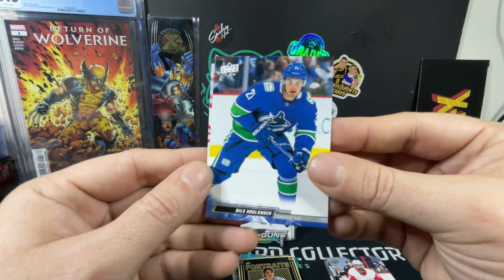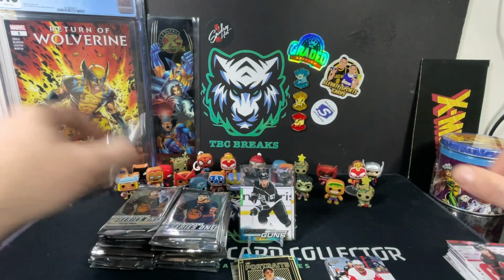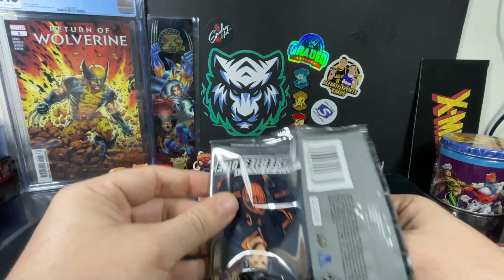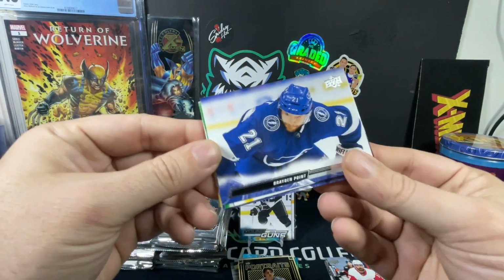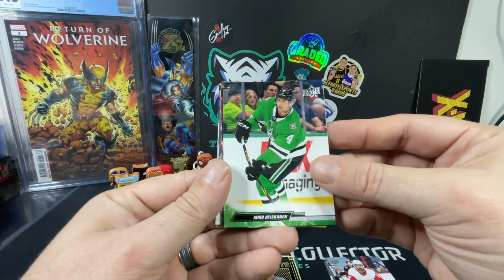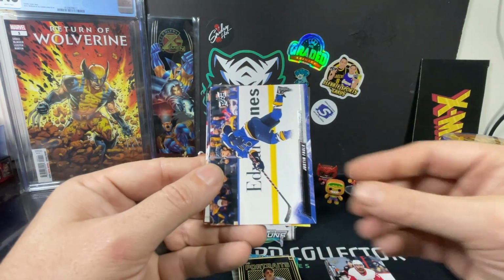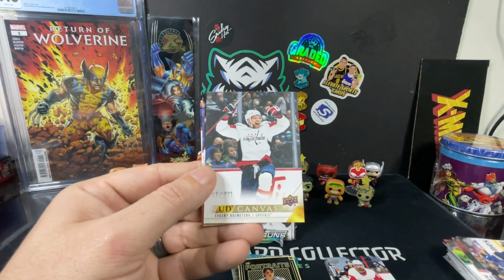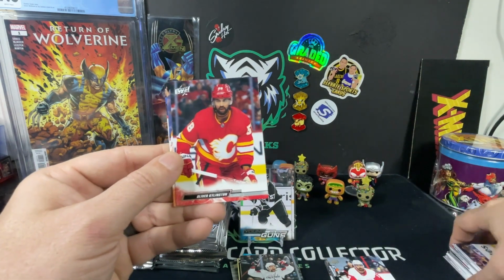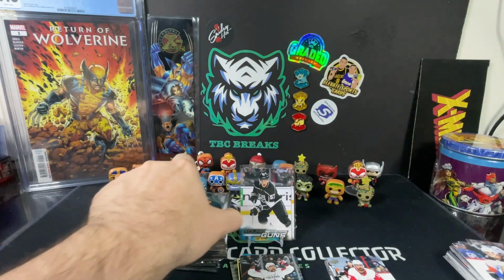Nico Hischier, Hoglander, Batherson. All right, Braden Point. Miro Heiskanen, TJ Oshie, Justin Falk, Upper Deck Canvas, Kuznetsov for the Capitals, Killington, Carter Hart, Troy Terry.